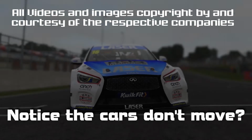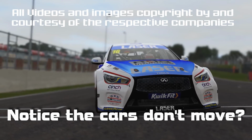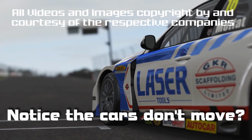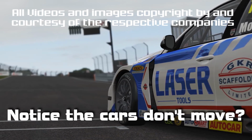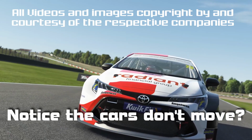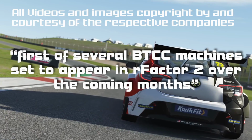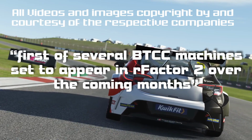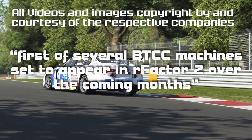And yeah, on Friday, Studio 397 let it be known that they were releasing the first two BTCC 2021-22 cars, also in the May drop. Nope, I'm not saying that long thing again. The Infiniti Q50 and the Toyota Corolla GR. Studio 397 stating they are first of several BTCC machines set to appear in rFactor2 over the coming months.